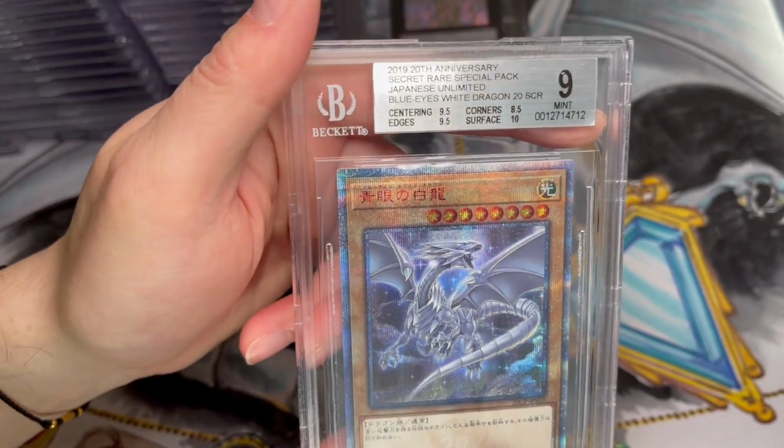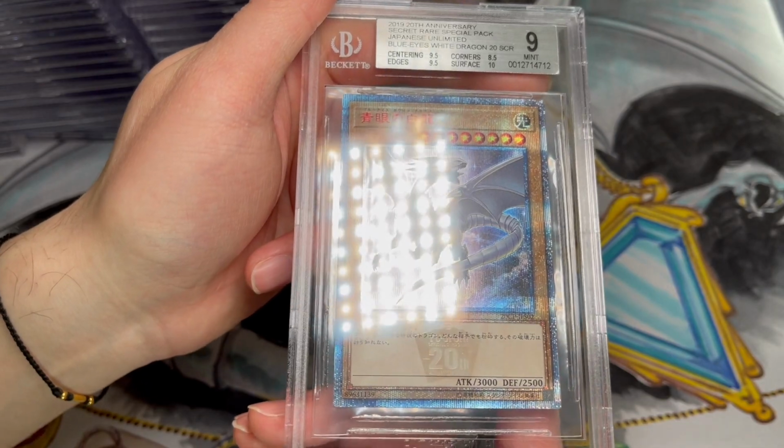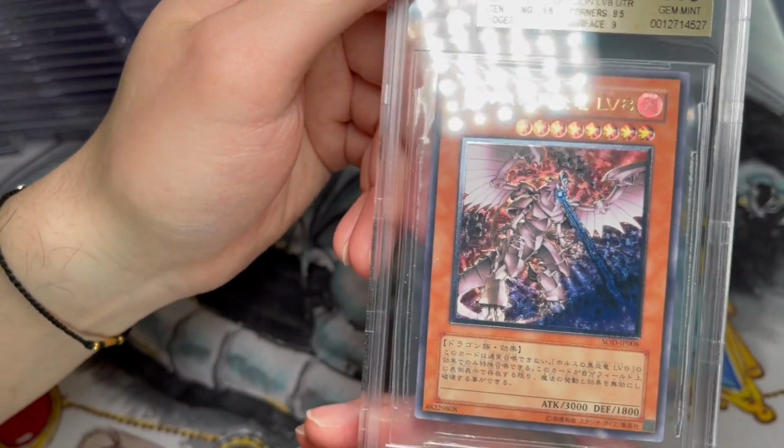In my opinion, I'm a BGS collector, but I also agree that the PSA case just looks better. There's something about it. And don't get me wrong, I don't mind the actual labels and stuff. Oh, here's a beautiful card.